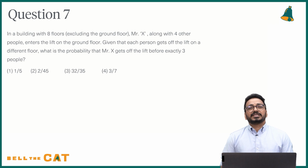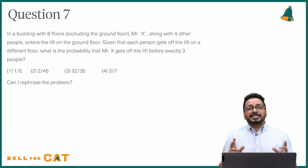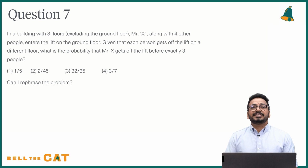But think of this slightly differently. Let's look at it in a different format, right? What is the question really asking you? Just look at the question. What is the probability that Mr. X gets off exactly before 3 people? Exactly before 3 people means he is the second person to get off. So there is a lift. Irrespective of which floor, he should be the second person to get off. There are 5 people and it's asking you the probability. What is the probability that X is the second person to get off?